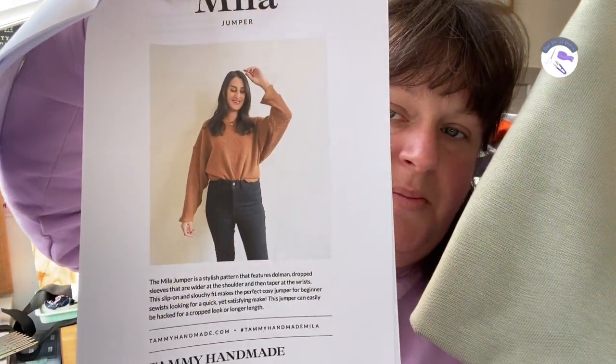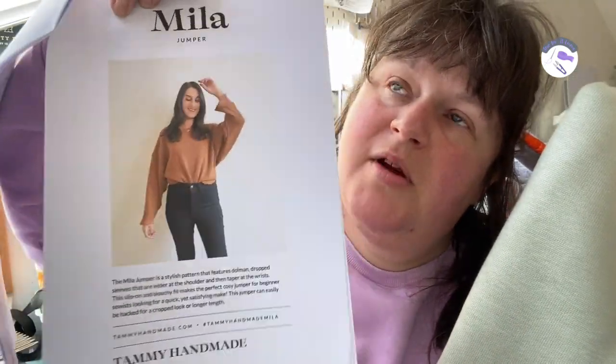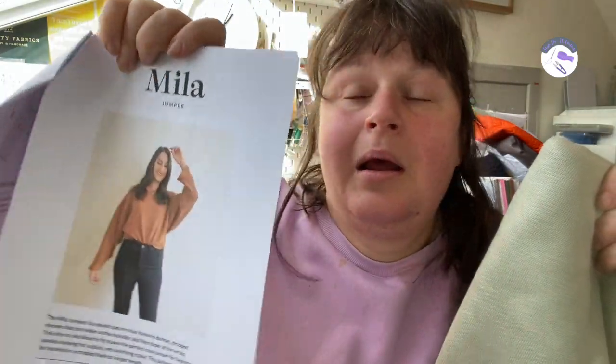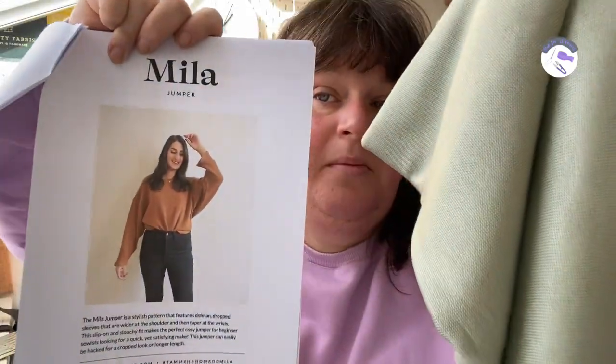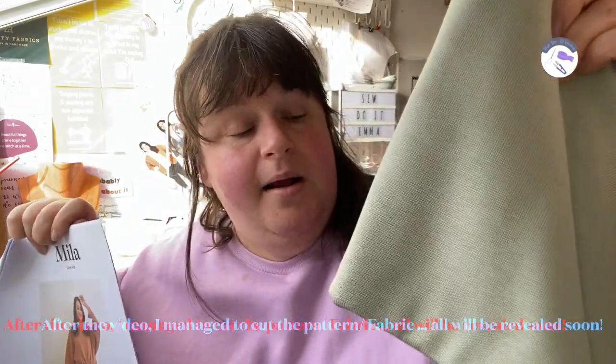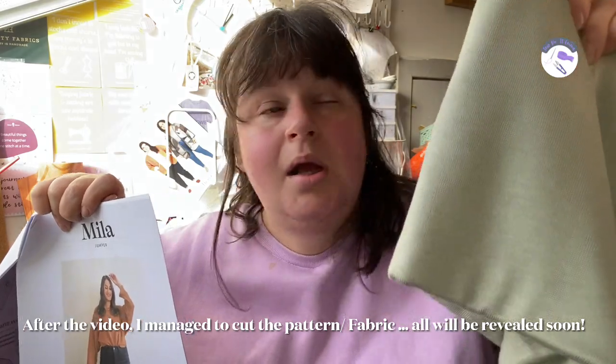Now, the Mila is by Tammy Handmade, the second most recent pattern. She just released another one, a dress, which is quite bodycon for me. But I do like the Mila jumpsuit, and I'm going to make it out of this. This is the mint one, and I believe Bawn Textiles still has this colourway. They had it in two other colours, but unfortunately they've sold out. But the mint just screamed at me.